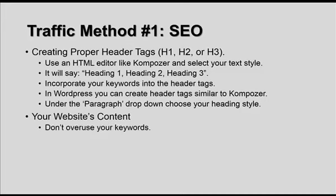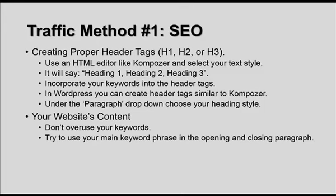Your website's content. When you're writing your content, you do not want to overuse your keywords. Try to use your main keyword phrase in the opening and closing paragraph, and then use it where it makes sense throughout the rest of your copy. So you don't want to purposely say, oh, I need to stuff my keyword here. If it doesn't flow, don't use it. But if it makes sense, apply it in there.